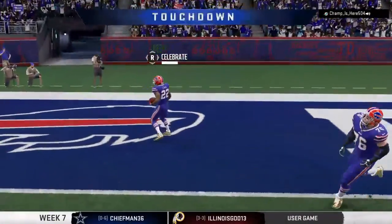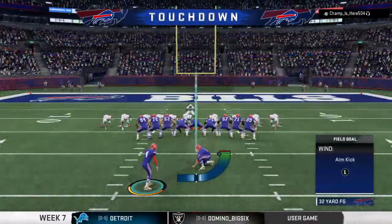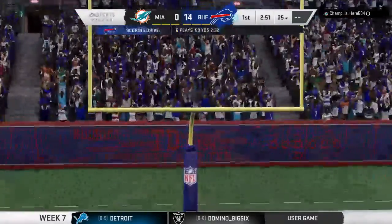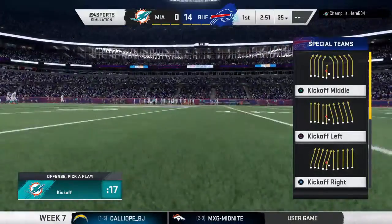And he takes it in across the chalk for a Bills touchdown. A great effort there, his 2nd touchdown on the season. And the Bills will add on to their lead. Elliott good with a PAT, and it's now 14-0.